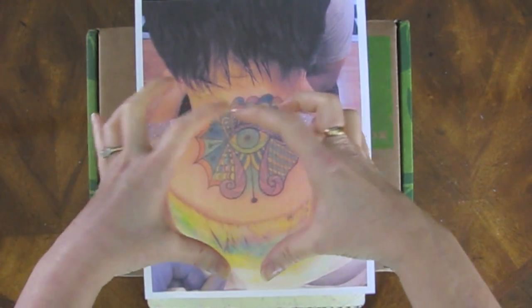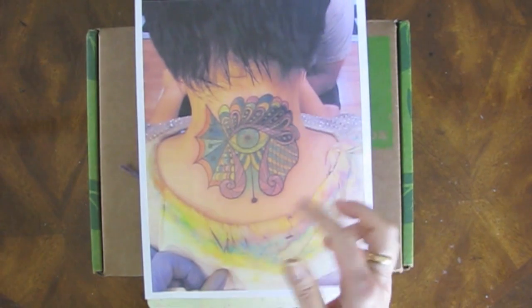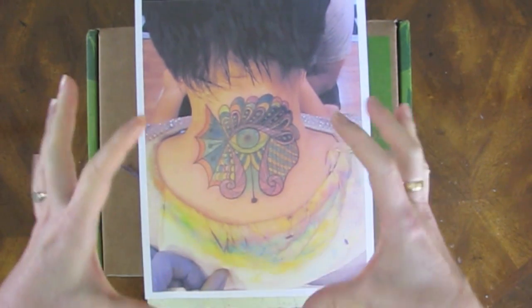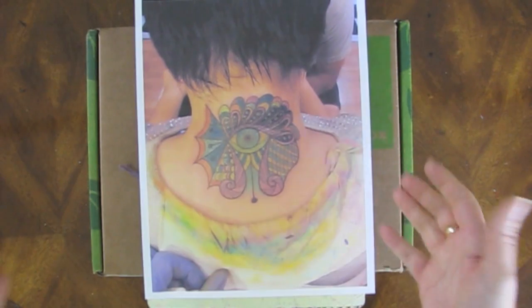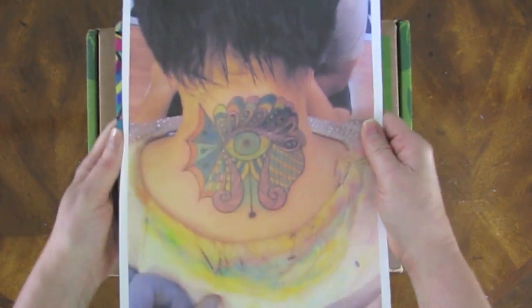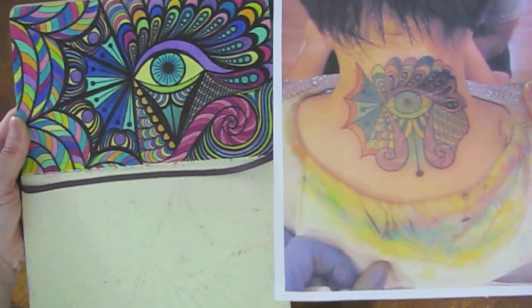There's a kind of tribal-looking sun that she had underneath it. So he had to redraw it by hand, and had to kind of redo it to make it look cohesive, because it was just part of the drawing, it wasn't the whole thing. I think he did a great job, and I love the colors, and I love the kind of his interpretation of it.